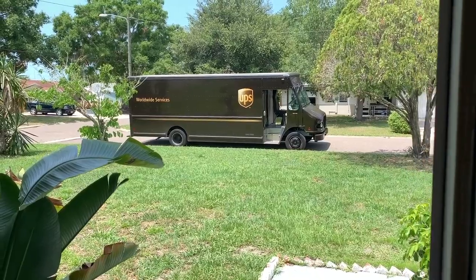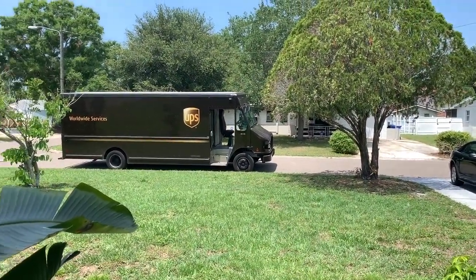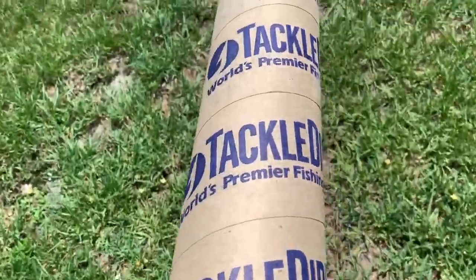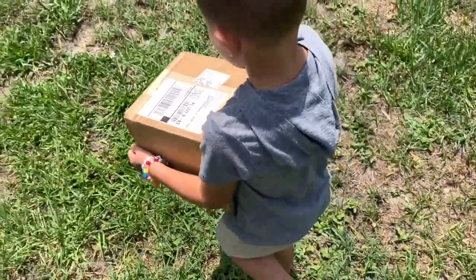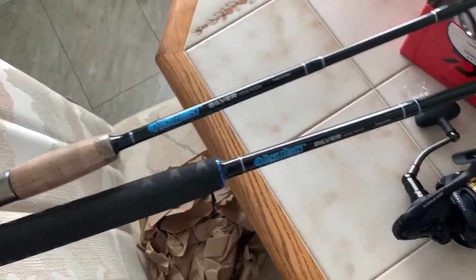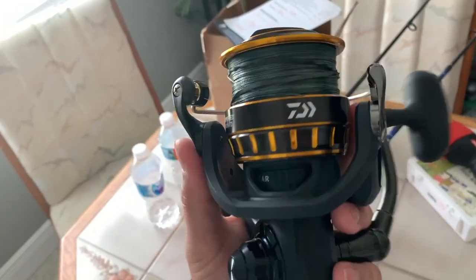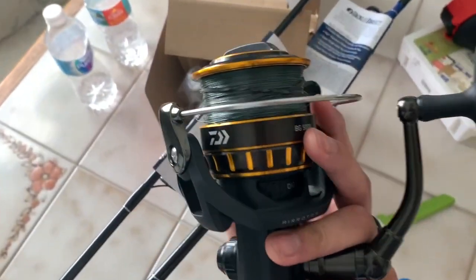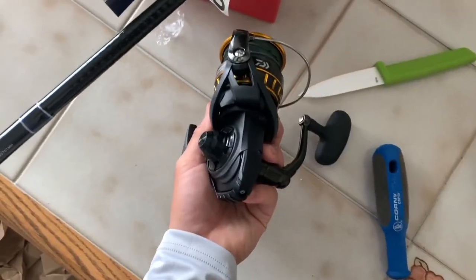I think the UPS man is here with my rods from Tackle Direct and my new fishing reel. Come on, come on. Well, well, well. Thanks, buddy. Thanks for helping out. The fishing reel should be in there, and two rods should be in here. Here's what we got. I got the 5000. This is the BG 5000 by Daiwa. Y'all know I love these. I can't say it enough. In no way working with these guys whatsoever. I've just loved these from the start.